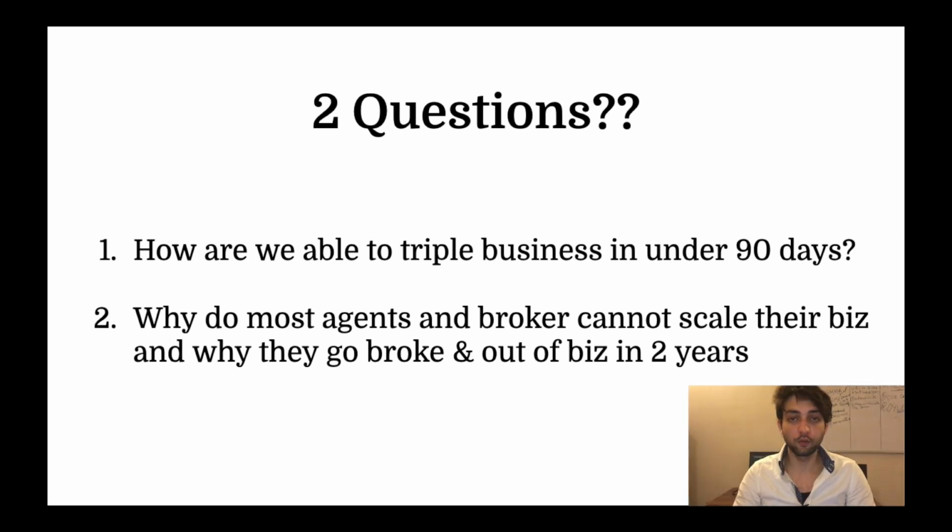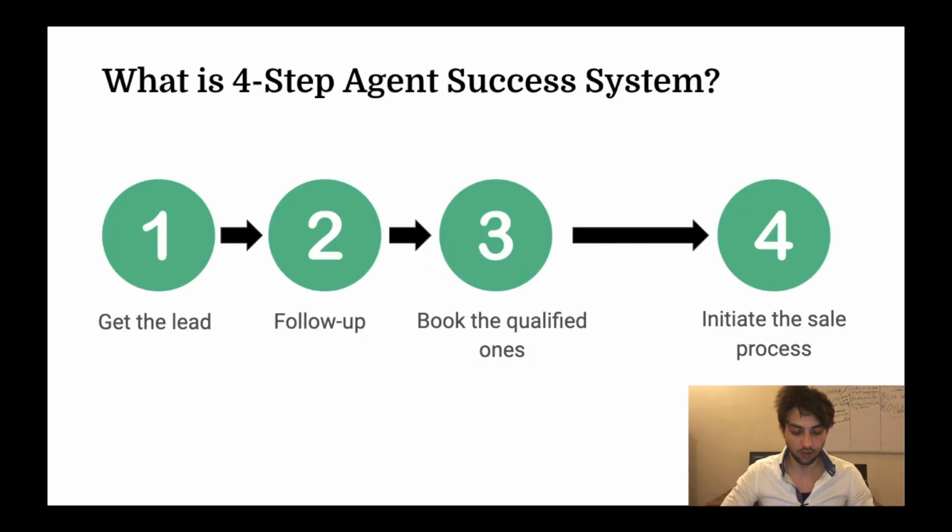Now guys, before we move any further, there are 2 questions that you should ask yourself. How are we able to triple the business in under 90 days? And why can most agents and brokers not scale their business, and why do they go broke and out of business in just under 2 years? What is the 4-step agent success system and how can it help you triple your business in just under 90 days?